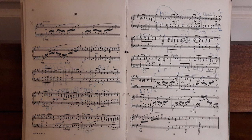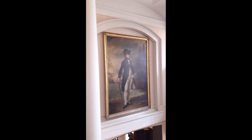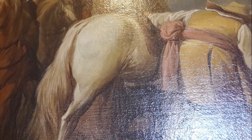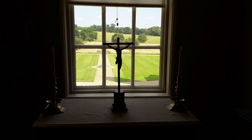Looking around the room, there was this little piano and some more original paintings. Then we went through a corridor. There's lots more art along the corridors of different people. Then we come across this little chapel. It's a sweet little room, had some chairs in, an ornate rug, a very old chair.